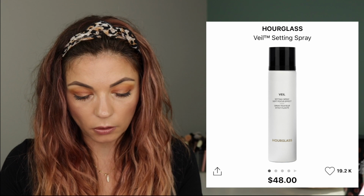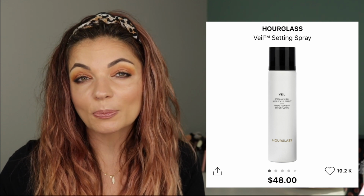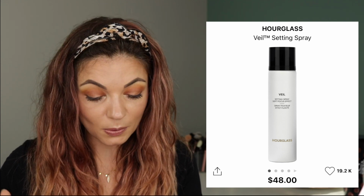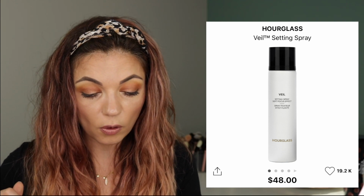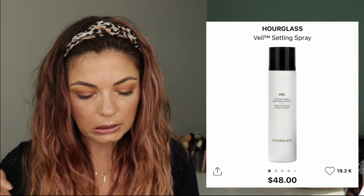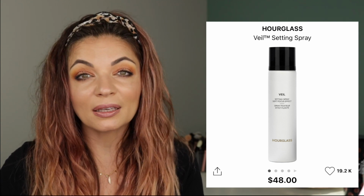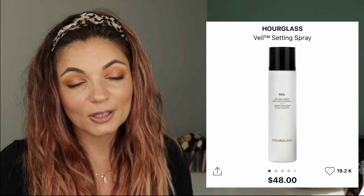It's $48. You only get 4 ounces. That's the same as a traditional setting spray, like my Tarte setting spray has 4 ounces in it, but that's $28. This one's $48. It does have almost 4.5 stars, and it's Hourglass. I've heard nothing but great things about this, really.